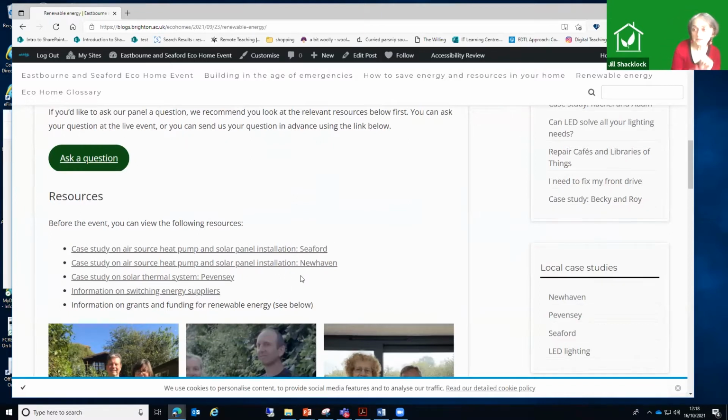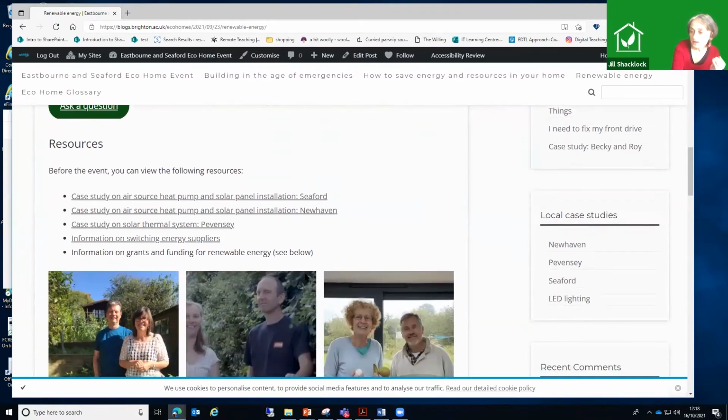We have a second case study from Newhaven, and that is from Rachel and Adam. They have an air source heat pump and solar panel, but they've also virtually rebuilt their house with very high insulation standards and almost airtight, so airtightness measures, and a mechanical ventilating and heat recovery system. All of that put together with their renewable energy and insulation has reduced their net expenditure on energy to £85 a year, something most of us can only dream about. So do have a look at how they did that, because they put loads of useful information about their experiences and lessons learned.